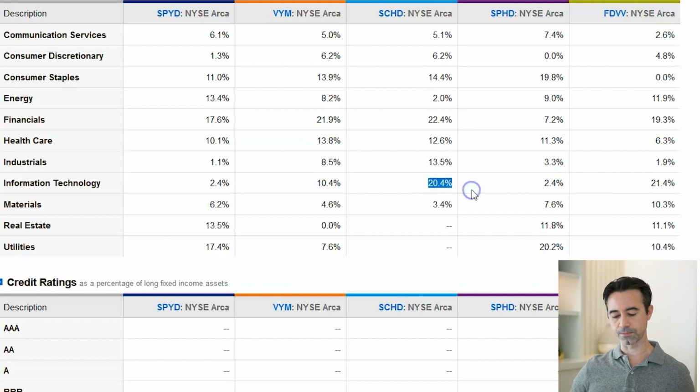But then, very interesting, technology is in here, which is not something I was going to think was going to be in this ETF. But I do think it's more like the Intel type companies, not exactly high growth companies. So they're tech companies that also pay dividends. Next up, we have consumer staples. So SPHD, 19% in consumer staples and 20% in utilities, so another one that has a decent amount in utilities.